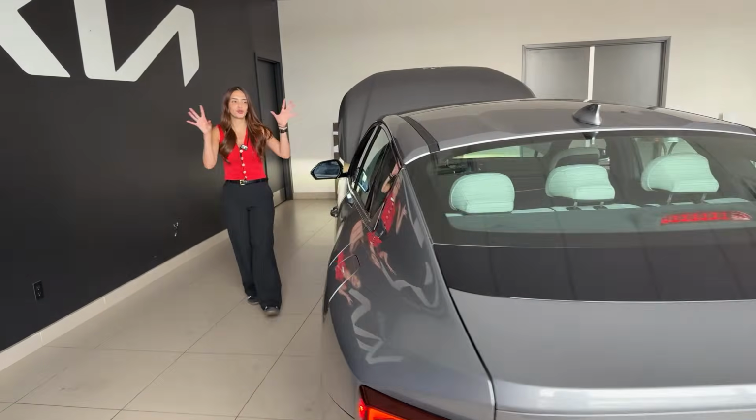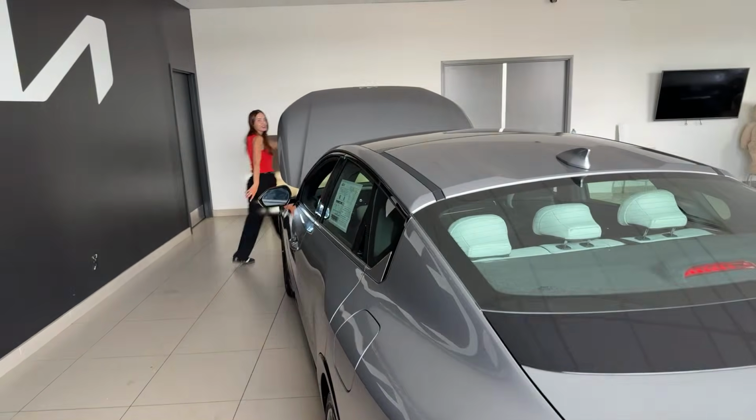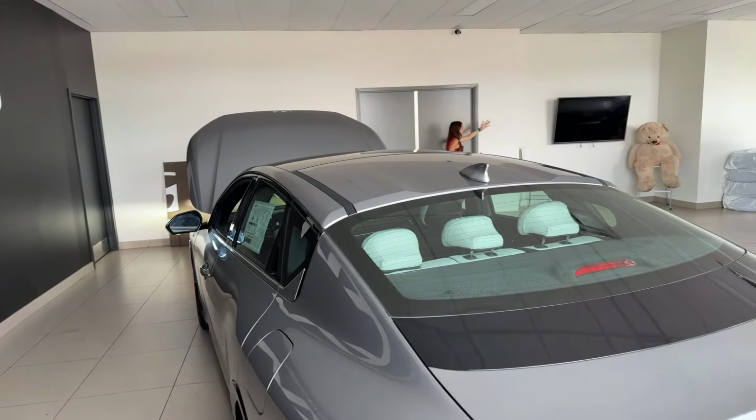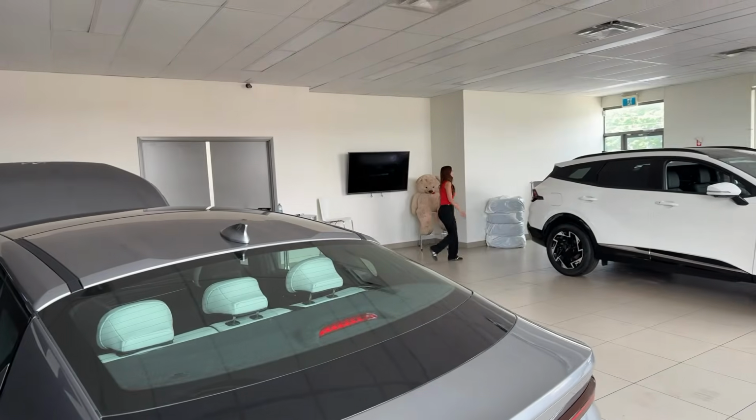I realize our showroom lights have gone off, so I'm just gonna walk over here and hopefully the motion sensor will pick me up. Oh, not yet. Guys, look how far I have to go to get the lights back on.